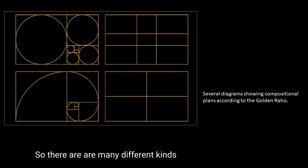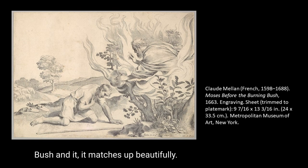Right. There are many different kinds of diagrams we could give you. The one I chose shows the horizon line and the vertical that you'll see in Claude's, but it is also exactly that beautiful Nautilus shell. It was Bob Benitez who had written to you and said, what is this golden mean thing? And you sent him back the most beautiful comparison. I did. It was a Milan, the Moses and the Burning Bush. And it matches up beautifully.